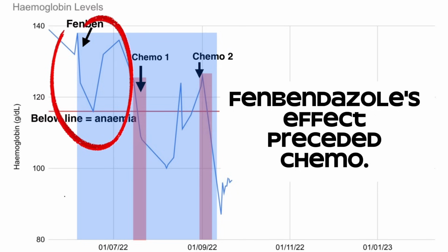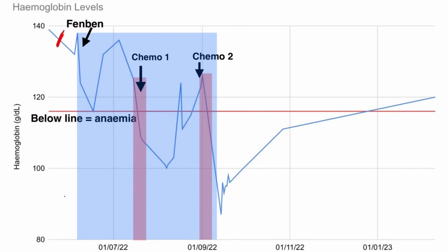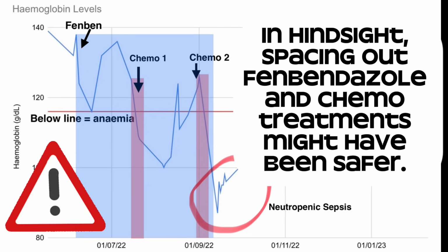Notably, in my case, Fenbendazole's effect preceded chemo. Given I was doing a combination of Fenben and chemo, I'm so glad I was getting my bloods monitored as often as I was. Based on rat studies, Fenbendazole can remain in your system for 3 to 4 weeks and potentially longer in younger individuals. In hindsight, spacing out Fenbendazole and chemo treatments might have been safer and might have helped me avoid neutropenic sepsis.